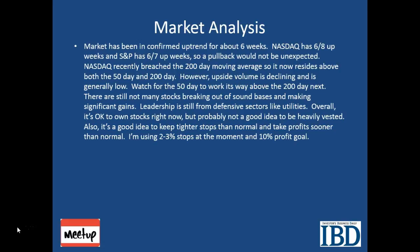And there are still not many stocks breaking out of sound bases and making significant gains. What I've been seeing at least is stocks that break out of a base on heavy volume and they immediately reverse the next day, and then they're down the next day after that, and you have to sell it to cut your losses, and then the next day it's up, and then it tries to break out again, and it just seems like these things just can't decide which way they want to go. So it's hard to make a lot of progress in this market right now.